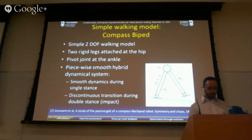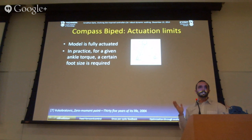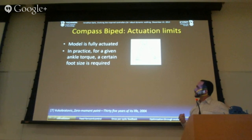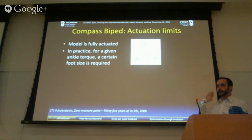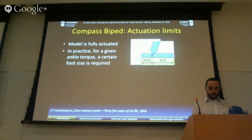Now this model is fully actuated. Like I said, we assume that one leg is always in contact with the ground. We verify that this is a correct assumption by making sure that the ground reaction force is always positive. And actually, we can apply any torque that we want. Since it's fully actuated, we can apply any hip torque that we want or any ankle torque that we want. But if we want to be able to take this out of the computer and into the real world, then for a certain ankle torque that we want to apply, we would need a certain foot size. And this is actually given by the ZMP constraints.